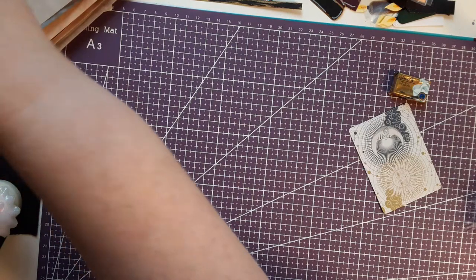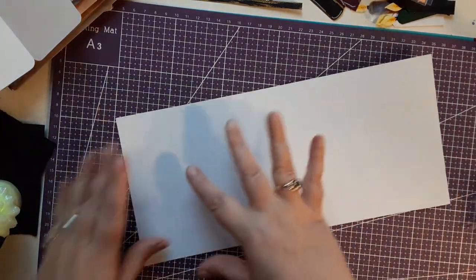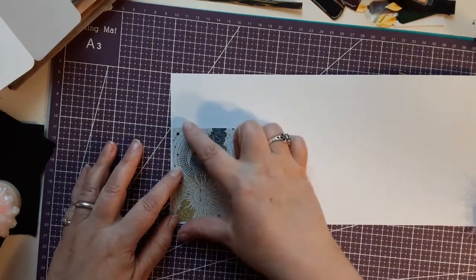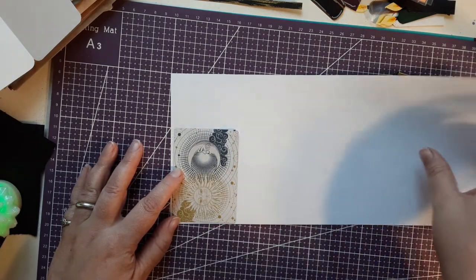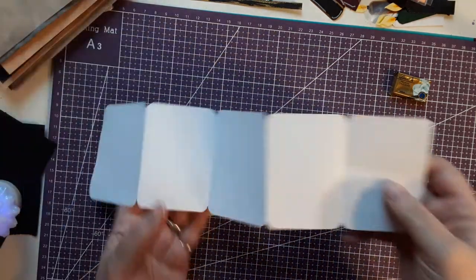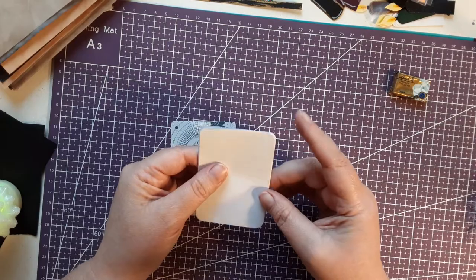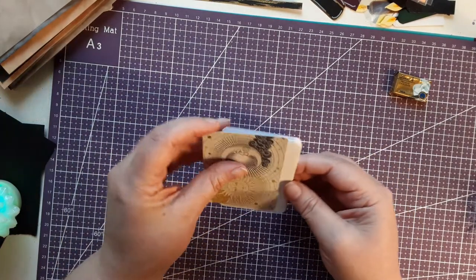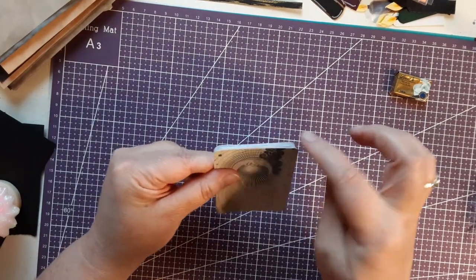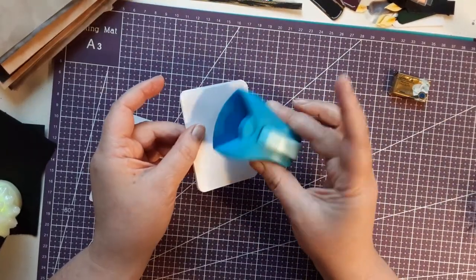We are gonna make a belly band that slides on so it holds the little booklet closed. I just took a white sheet of paper and cut the width and the length that I needed already. So I pre-did that. Then I folded it up and cut the corners so that when we put it on there, it is rounded like the other corners. I just used my corner puncher.